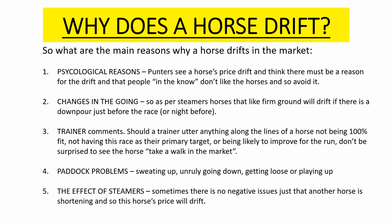And we mustn't forget the effect of steamers. If we had a two-horse race and one horse was steaming, then the other horse would be drifting. It's very straightforward. So just don't forget that a horse can actually drift when there's no negative issues related to it, and the only reason it's drifting is because another horse is steaming. If you can spot that that's a false steam, if you like, where there is no particular reason that you can see for the steamer coming in, then you may well want to go and back the horse that you like that's drifted. There's nothing wrong with that.